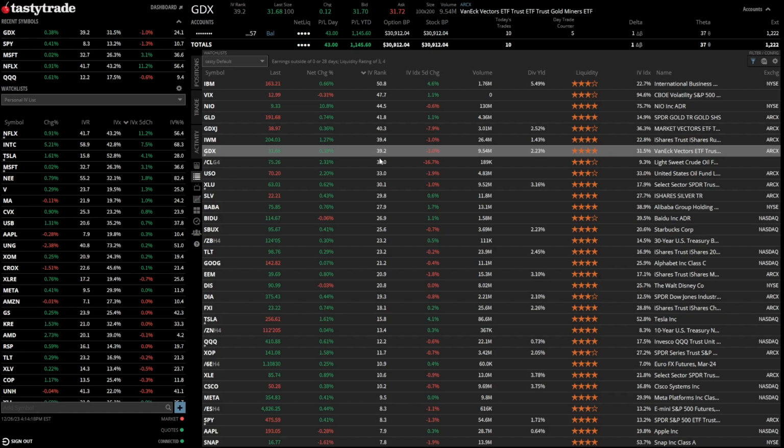I usually do this on open just to basically get in, let theta hit the day, let the IV spike, and let me see what I can do with it. And this is where I selected GDX, XLU. I'm looking for stuff around that 30 to 40 or higher.